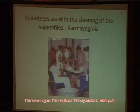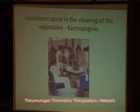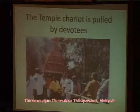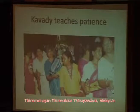But at Great Village, they actually have a butter prayer to commence the cooking at 9 o'clock on the eve of the kavali. At 12 o'clock, they have a midnight prayer to give life to the kavali. And the cooking actually commences at 9 o'clock the night before, because they have to cater for so many devotees. The temple chariot is pulled by the devotees.